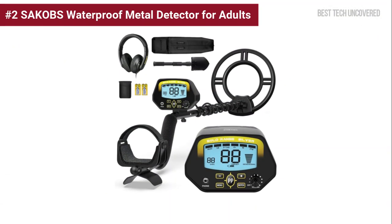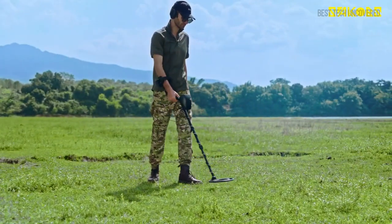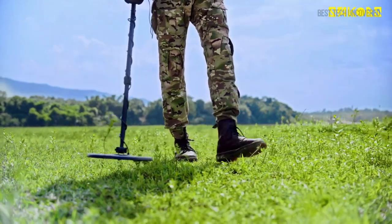Ranked at number 2 is the SAKOBS Waterproof Metal Detector for adults. Boasting a 10-inch search coil and 3 distinct operational modes, this metal detector elevates your treasure hunting game.